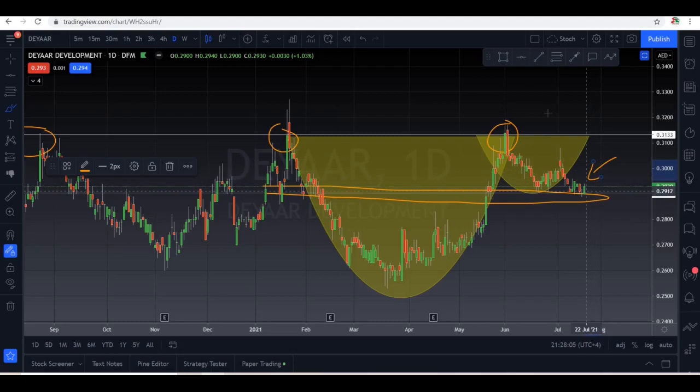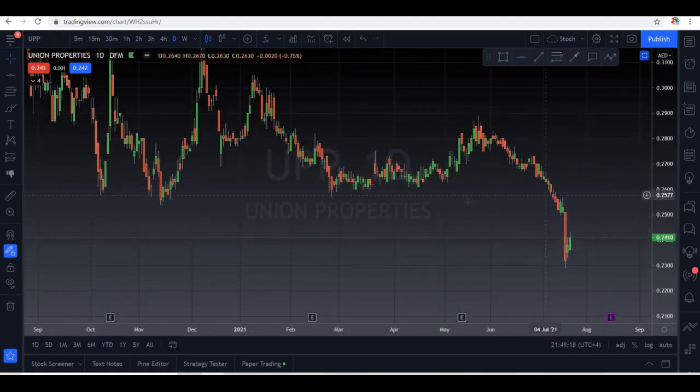I'm still not confident to take a trade on Deyaar. I would definitely take it once it crosses 3.06, let it make some bullish chart pattern, and then I will enter the trade. This stock is under tremendous pressure, so stay away from this one. Keep watching.